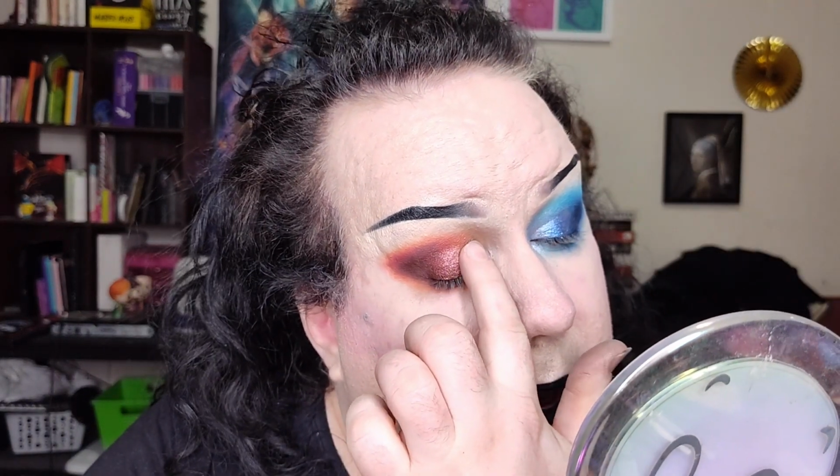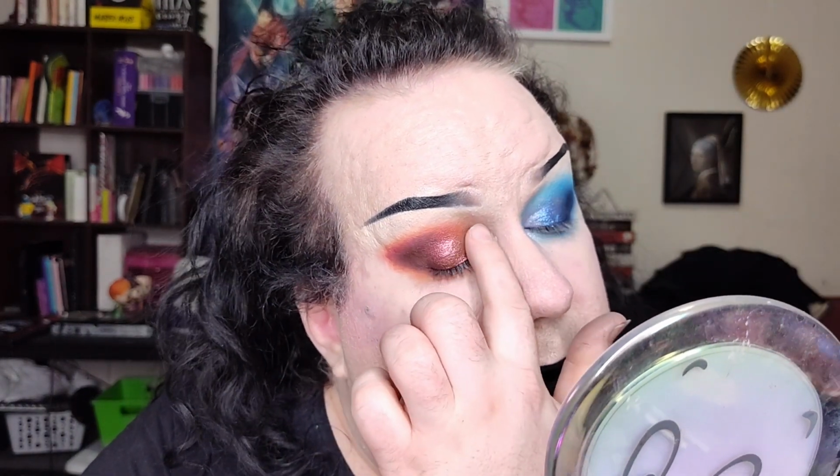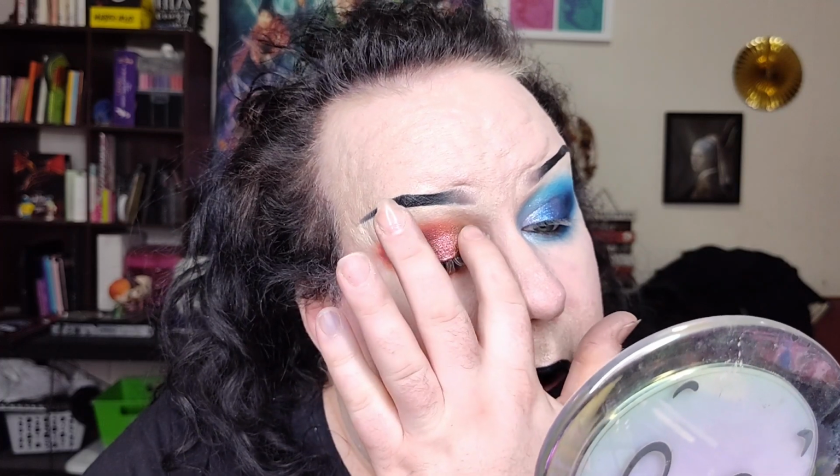I'm almost tempted to take this shade called Cowboy Country, which is another duochrome or something. I feel like it's kind of gold to me, but to you, I'm sure it looks a little pinky. So those layered together do look a little similar, I'm not gonna lie. But they still look really pretty. So let's do a little bit of Rock Steady.